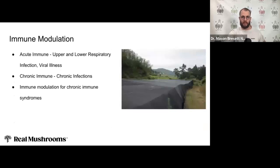So the big topic with mushrooms is their immune modulation properties. I've broken this down here into a couple different areas.